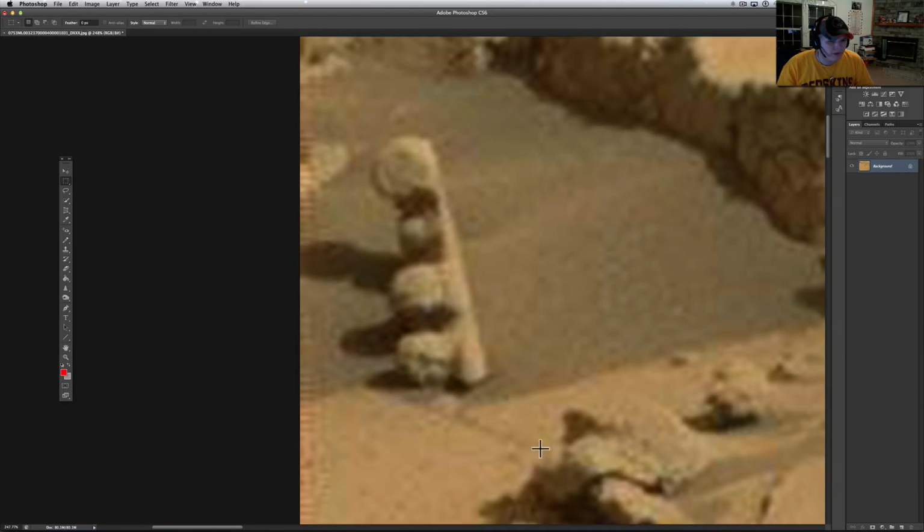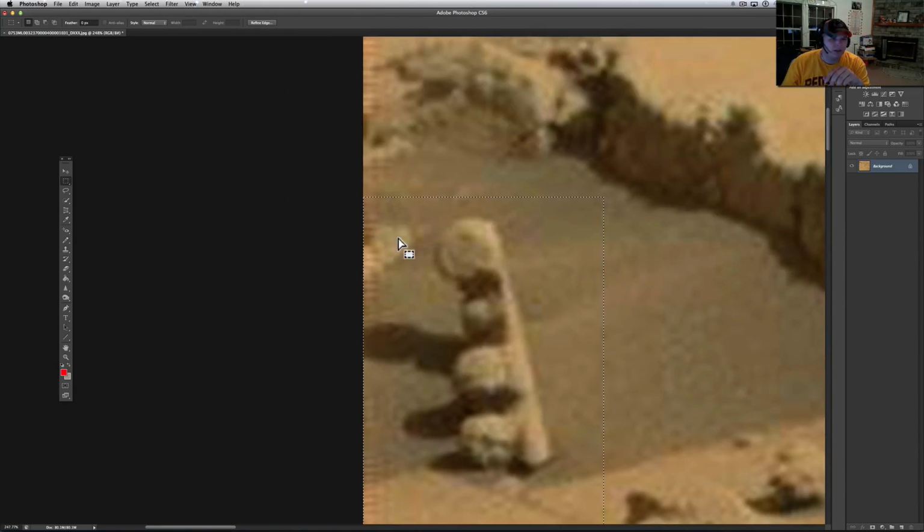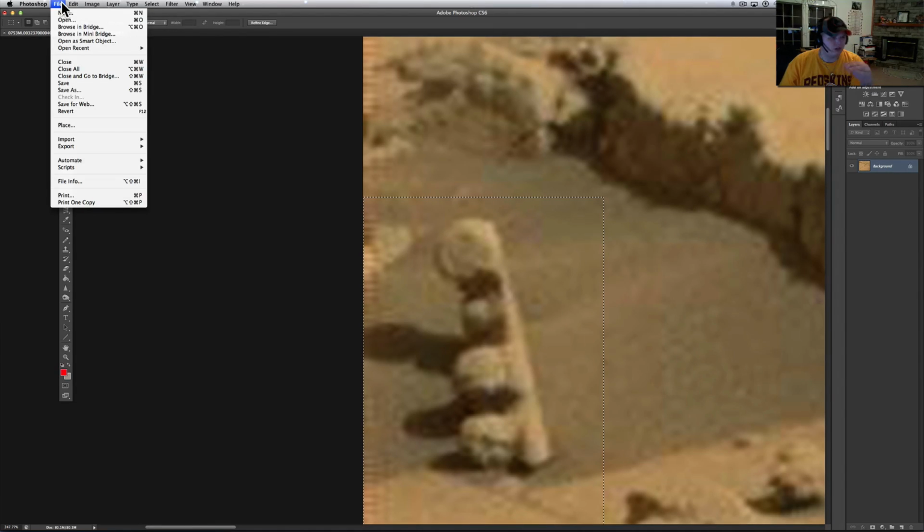But look at this thing. It looks like it's in the air. The shadow is strange to it. Look, it's got this big ball you can see right there. Then it's got a little one there. It almost looks like this was either shaped that way or something along those lines. Looks like a totem, something.